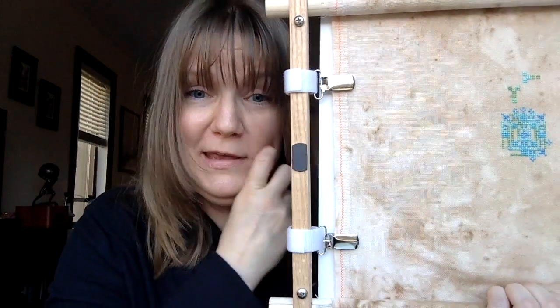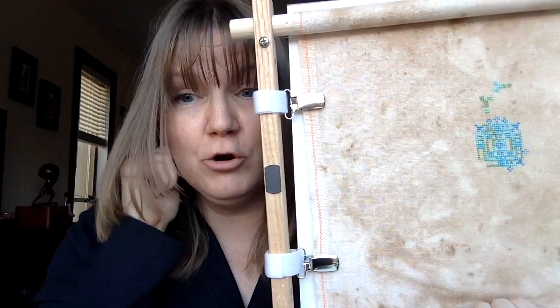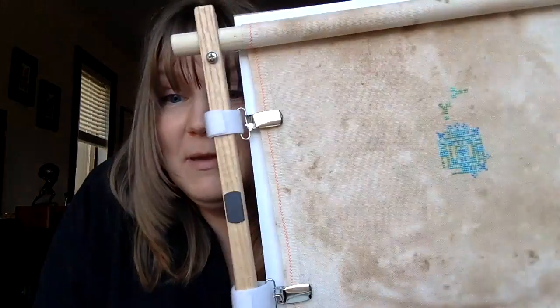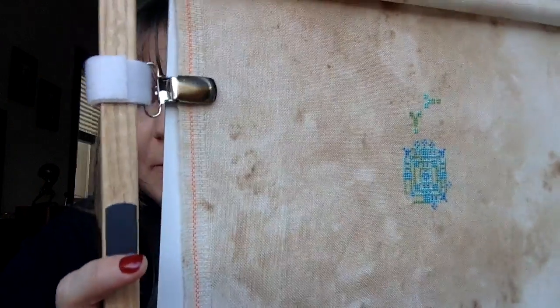This pattern came out in 2018, so I'm hoping that they are going to come out with a winter into spring, a spring into summer, and a summer into fall? Because if so, guess who's buying them? Yep. That would be me.